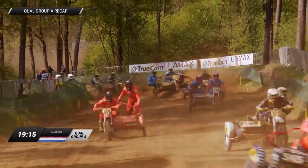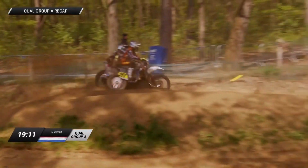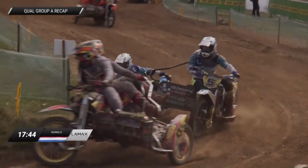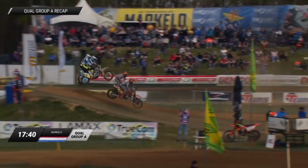But here we come then, back towards us through the trees. There's Ian Copson, Andreas Lenner. They had a little bit of movement before the gate, but it doesn't seem to have hampered them this time. There is Brett Wilkinson and Joe Millard, Brett Wilkinson coming back after quite a long time away from the GP Sidecarcross paddock.